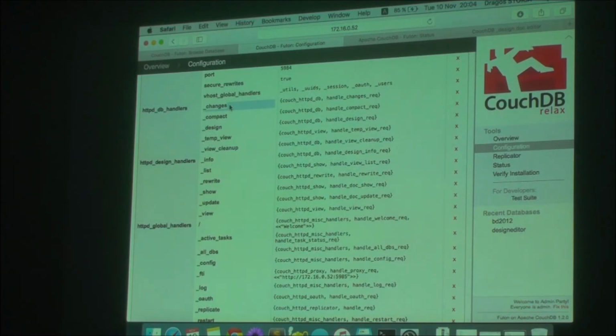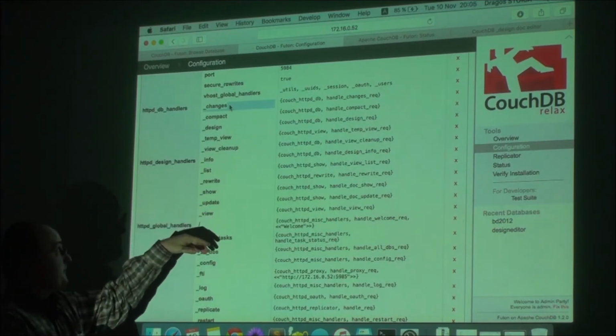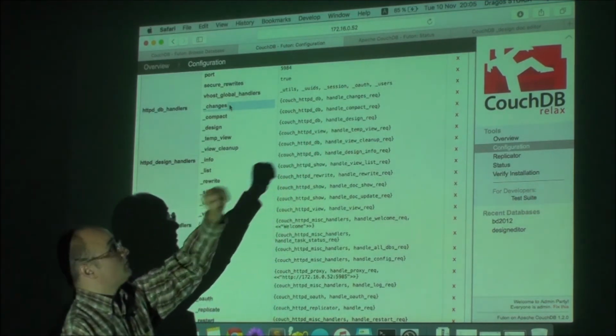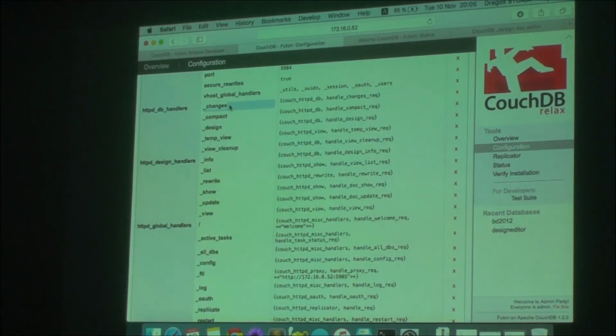Okay, and it's flexible. And this is the config file. But this applies to all databases or the whole server. The hook applies to the whole server. So underscore changes is for the database and also the changes request. But you can write your own handler, and you can apply it especially to a view in a certain database. It depends on your approach. So yeah, you can customize it. It's sky's the limit.